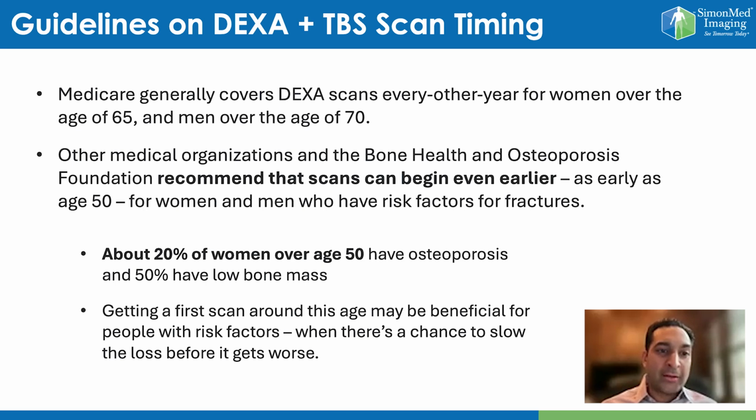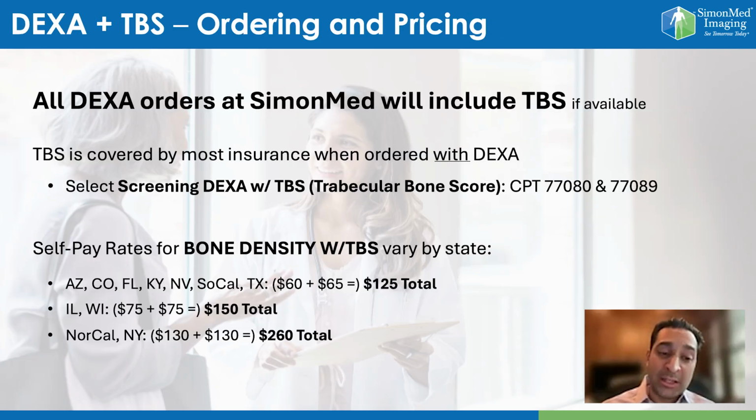We know that Medicare generally covers DEXA every other year for women above the age of 65 and men over the age of 70. Other organizations recommend starting even earlier, some even as early as 50. About 20% of women over age 50 have osteoporosis, right? So this is an individualized conversation. But the point is, TBS is now unlocking a whole other, more precise level of insights that we can share with your patients so that you can make the best treatment decisions for your patients.